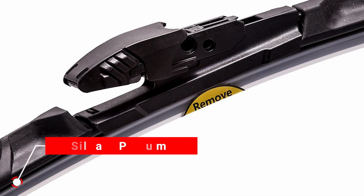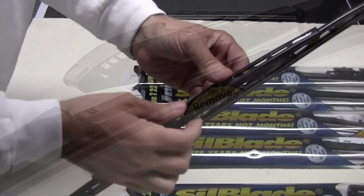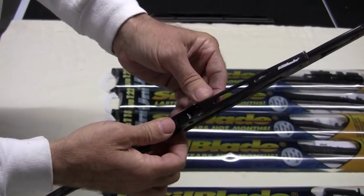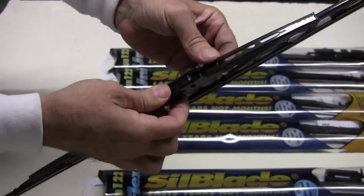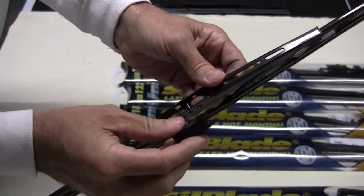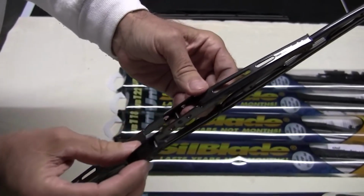2. Silblade Premium. The Silblade Premium is the company's conventional frame-style product. The traditional steel chassis wears a powder-coated finish for durable good looks, and the 6-point structure maintains even blade pressure on the windshield. Silblade's patented silicone rubber formula adds graphite and PTFE for improved performance from the same stuff that makes fried eggs slide out of the pan.